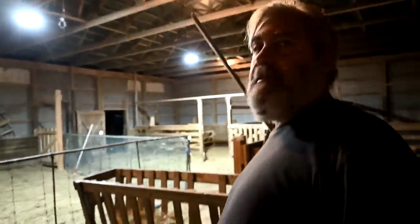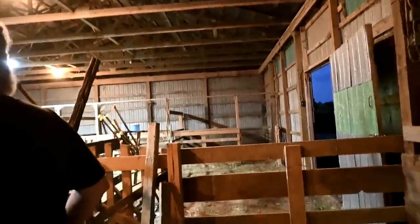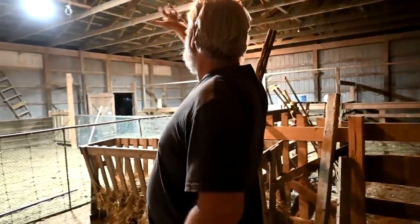Good job, Sam, finding really good lights. Yeah, I just bought them to test them out, so now I'm going to buy more. I'd like something over Chino's stall, but there's no lights over there. Well, you can angle the light so they shine this way.